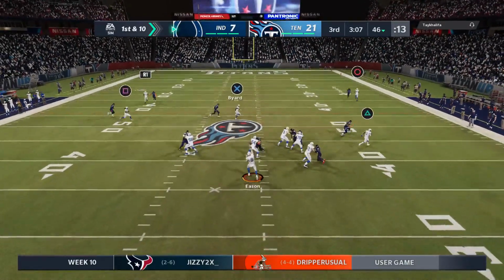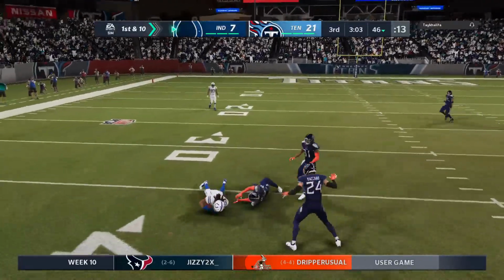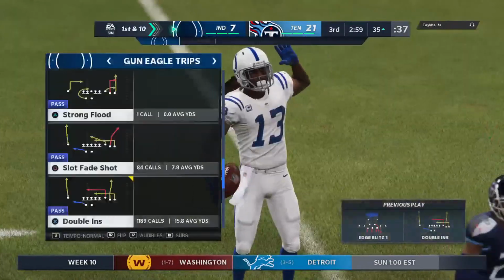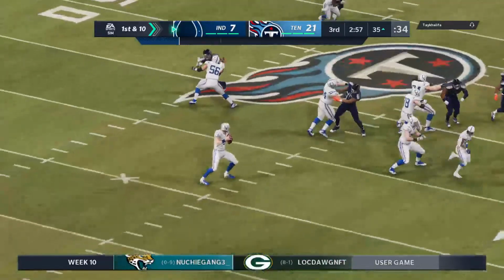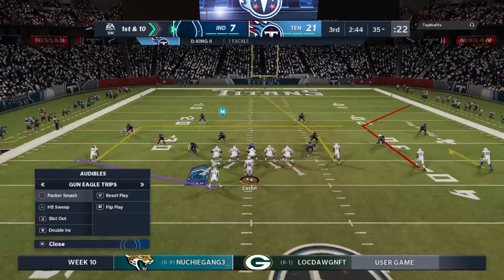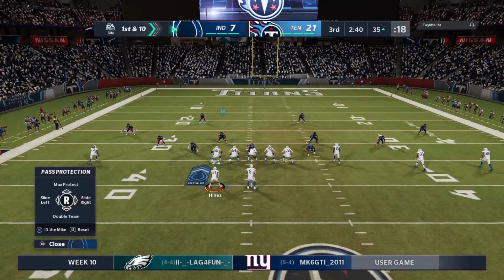From the gun, Eason. And he's got him. Got his man on the end route. Complete. And he's got this down to the 35. 19 yards there on the catch and run. Not only have they completed a couple on this drive, but they peeled off some pretty good chunks of yardage, too. Absolutely. Great start. 2 nice plays in the pass game. Now can they continue to feed off that?